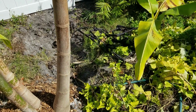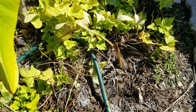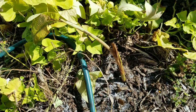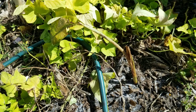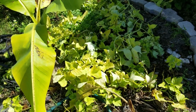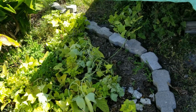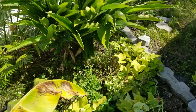Just mulch and weed. We planted, which they look rough, but they'll pop back up. A Tropicana Canna, which is pretty, pink, orange, and green striping on the leaves. I've got some on the other side, I'll show you. But he'll just spread and make more plants.